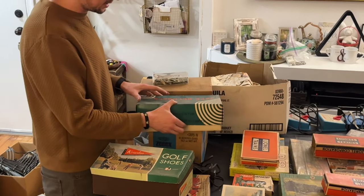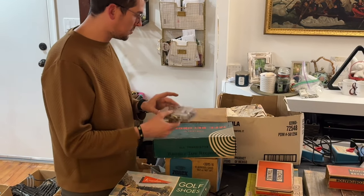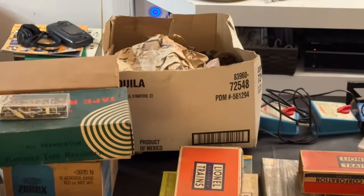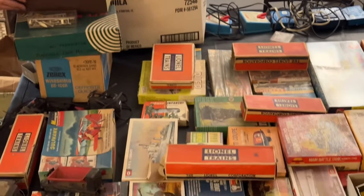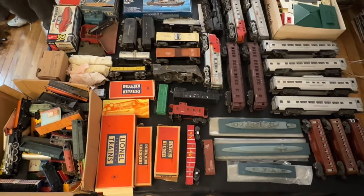Just trains and track and miscellany. This one's all track. Some small scale stuff. There's a whole box of trains back here. Some diorama stuff. Scale. Wow. All right. Wow, wow, wow. Should be fun tomorrow. Excited. Check out our whatnot.